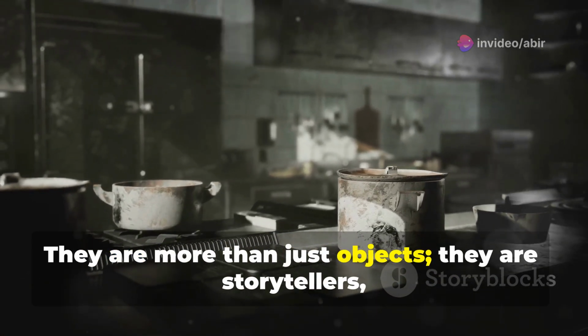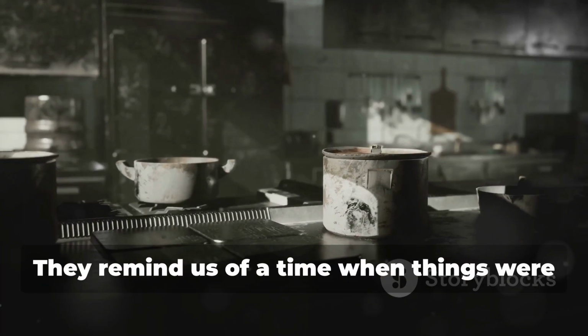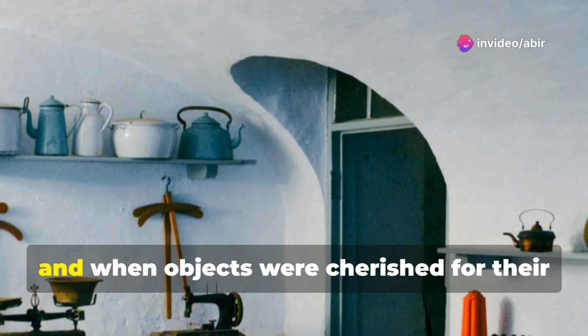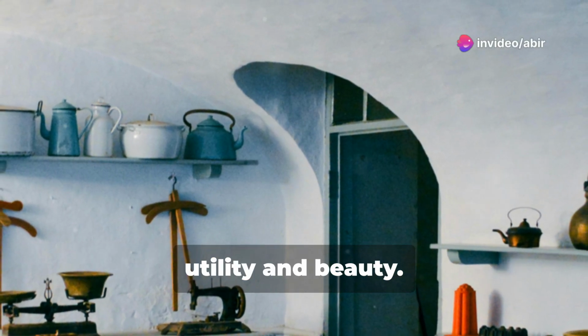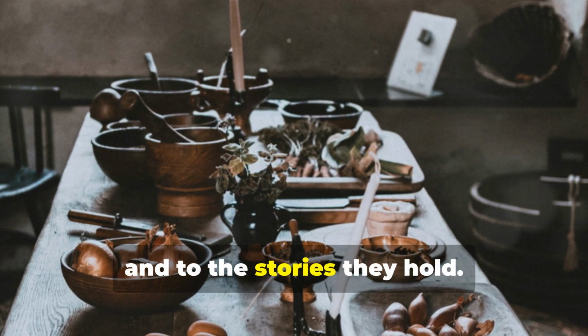They are more than just objects, they are storytellers, each one with a unique tale to tell. They remind us of a time when things were made to last, when craftsmanship was valued, and when objects were cherished for their utility and beauty. They connect us to the past, to the people who used them, and to the stories they hold.